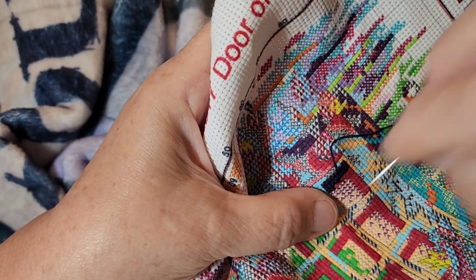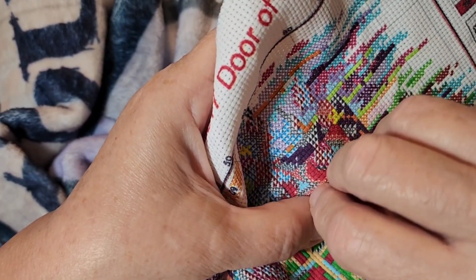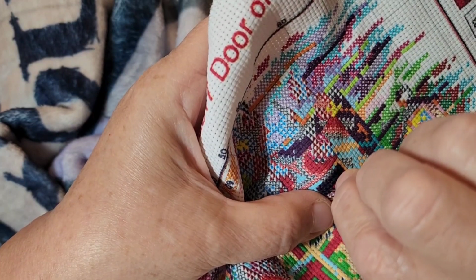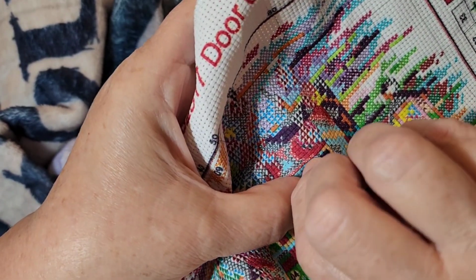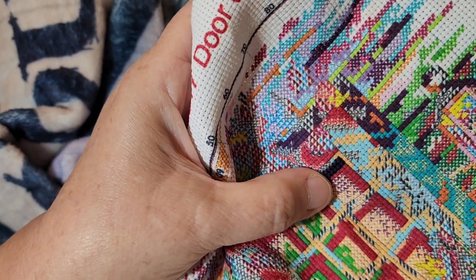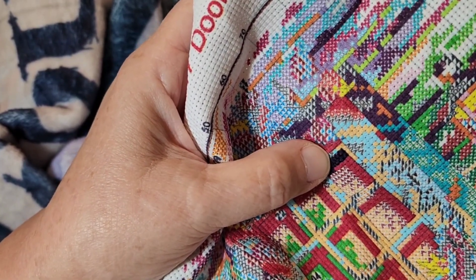I think it's almost double the stitch count as far as how many across and how many down. Since it's not at full coverage, it won't be as much thread, but as far as the fabric goes, I need a big fabric. So like that little chart on that, let me see.